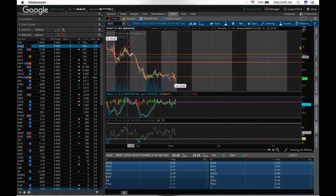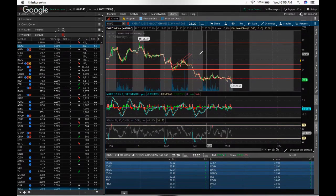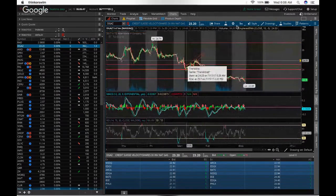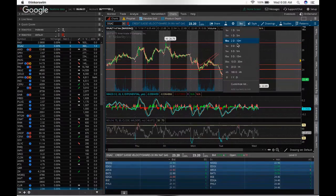Diaz has just not been performing the way that we wanted it to. It did perform the way that we wanted it to when I called it out originally at the support at 2380, and then it broke above 20.